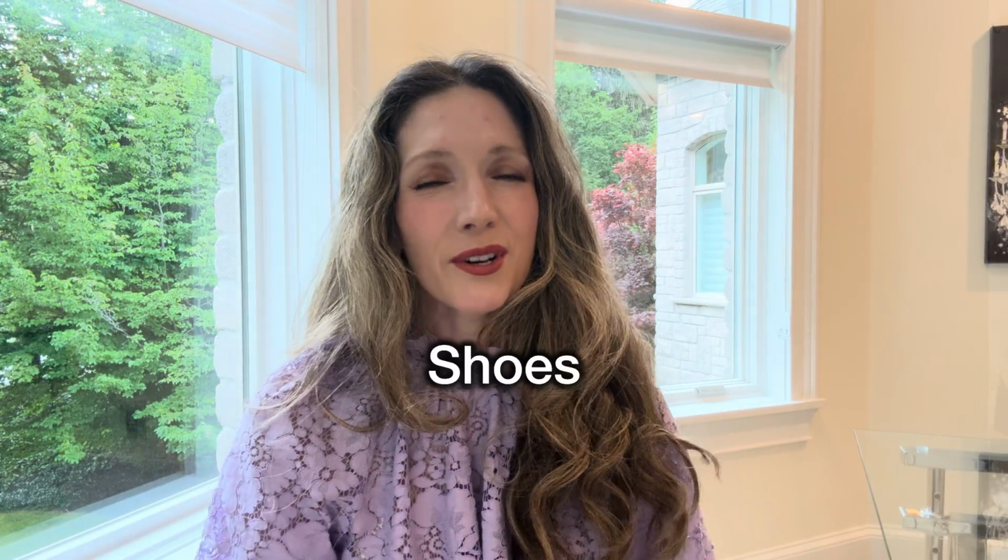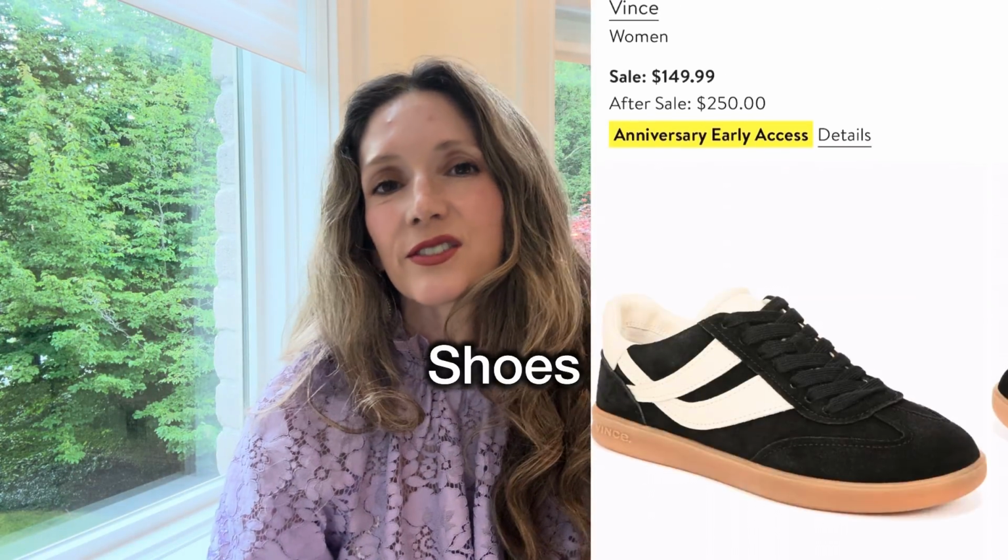Yeah, weird geography. Let's talk about shoes. We'll start with sneakers because, gosh, they make our feet happy and they're chic, right? The first are by Vince. These are a great deal. They're $149, down from $250. They've got that swoosh that's really relevant right now. They have that retro vibe that has had so much staying power over the last couple of years. These are a great find if you want to spend a little less money and get the same exact vibe.